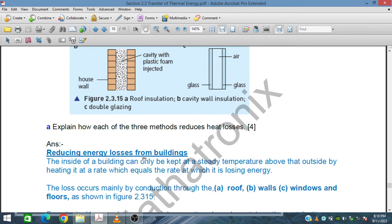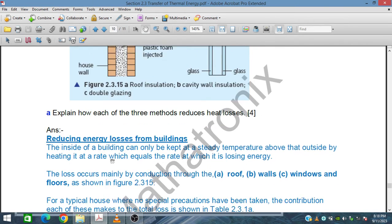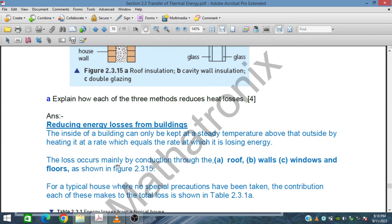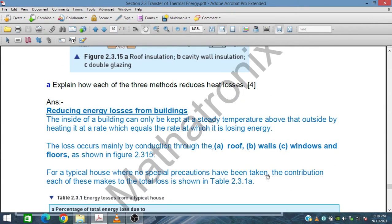Reducing heat losses from buildings: the inside of a building can only be kept at a steady temperature above that outside by heating it at a rate which equals the rate at which it is losing energy. So we should give the same amount of energy that is released from the building or the house, so that it keeps the temperature constant. The loss occurs mainly by conduction through the roof, walls, windows and floors, as shown in the figure.